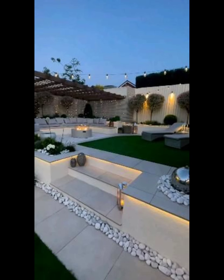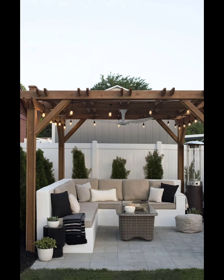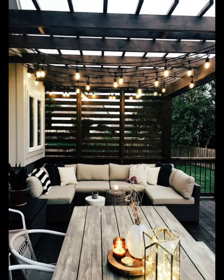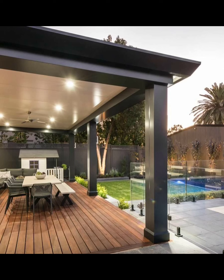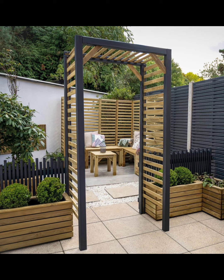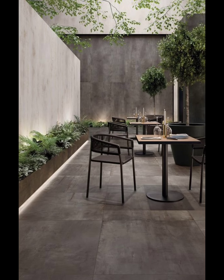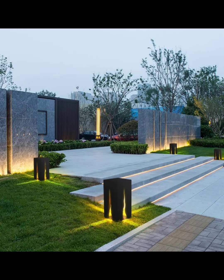By selecting furniture designed for versatility and crafted from recycled materials, you not only enhance the aesthetic appeal of your patio but also invest in pieces that endure the challenges of outdoor living, giving you a stylish and durable outdoor space. Illuminate your patio with creative lighting ideas that elevate the ambience.